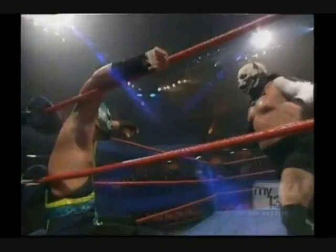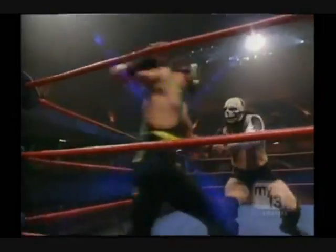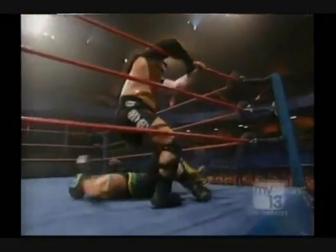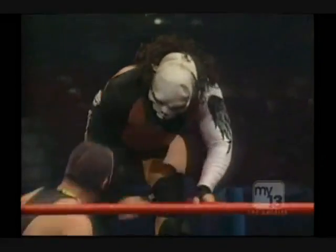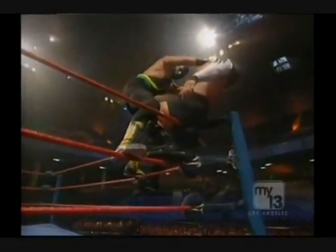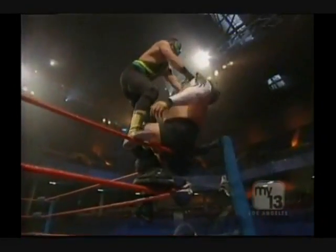Another spectacular finisher is the Hurricanrana. Slither tries to whip Skullduggery into the turnbuckle, but he ends up on the canvas. Skullduggery pretends to be dazed while Slither gets into position. Up and over, he buries him with the mighty Hurricanrana. And this match is over.